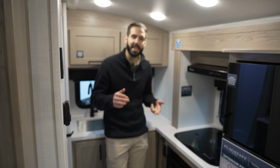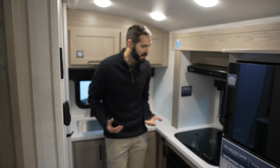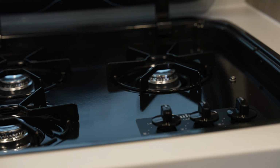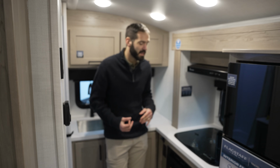You've got your bed, a couch with a footrest, a huge fridge, and lots of storage. Now, moving further into the kitchen, you have a 3-burner stove. On a trailer this size, that is above and beyond. Not only that, you have a window right above the stove, as well as a nice vent fan.